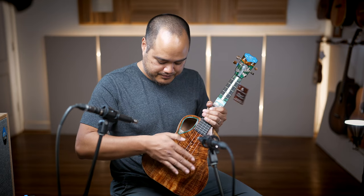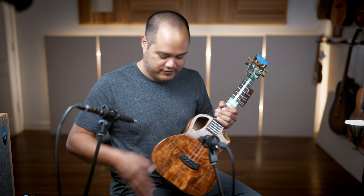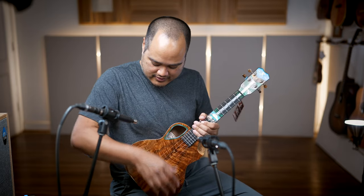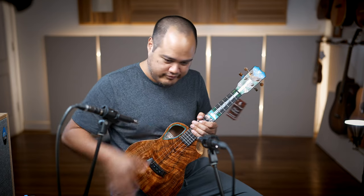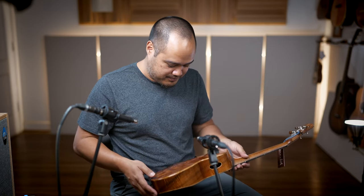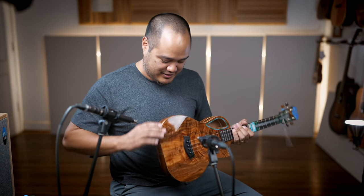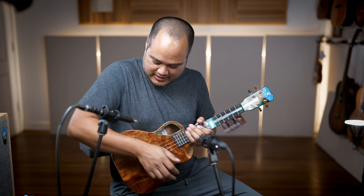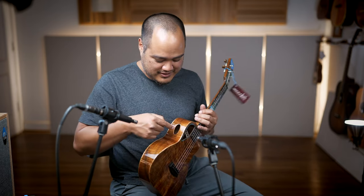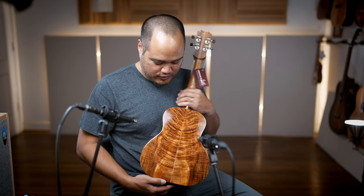You got the super cool relief here on the bottom bout that will kind of act like a large bevel, if you please, if you would. I would. That's like the Telecaster kind of slope. Side port, you got koa binding on this as well. Look at the koa back here.